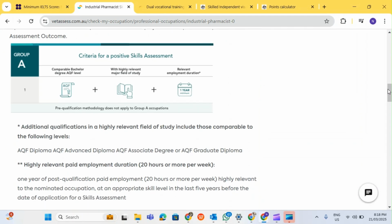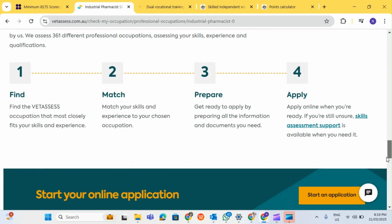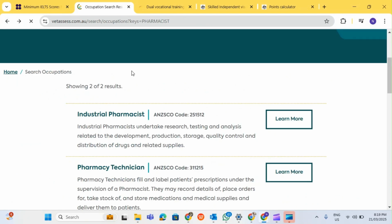So you see the process and criteria for a positive skill assessment. The things you need to do: comparison of your bachelor's degree with the Australian level, and eventually you get your outcome. So that is what it looks like. You can see all the process here. I'll just go back again to show you.